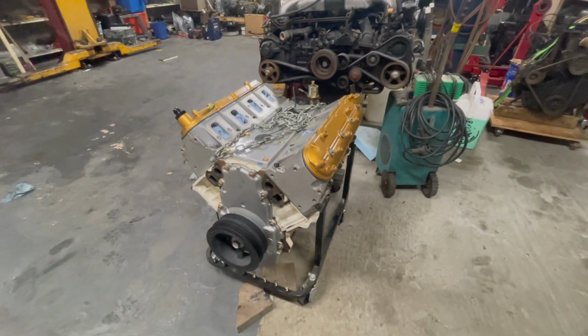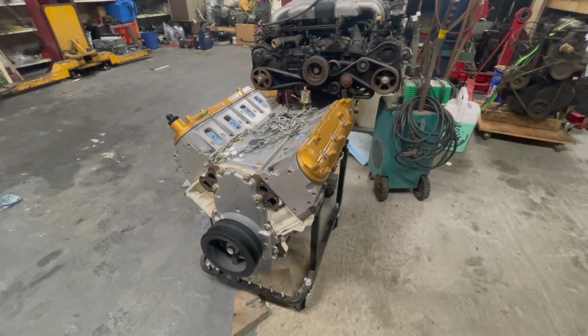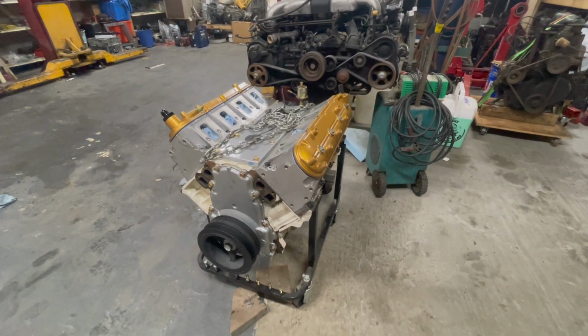I'll keep you guys updated, and we'll have a video that comes out with the disassembly of this engine. Stay tuned.